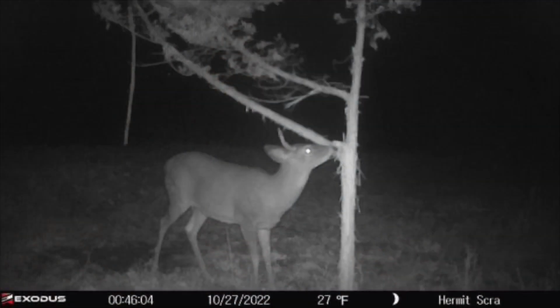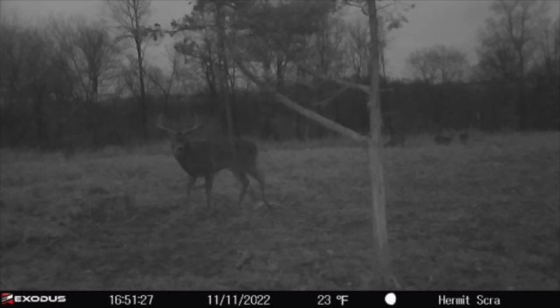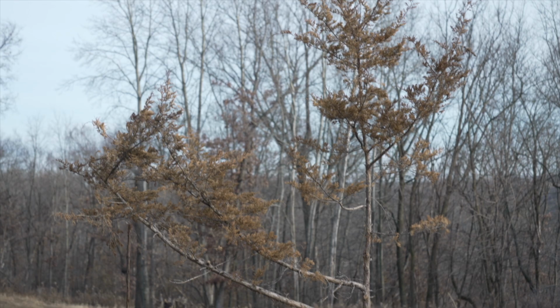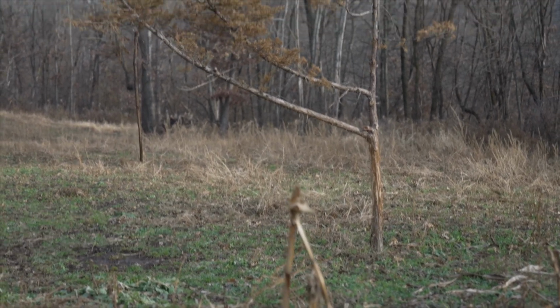Well, that's applicable to the scrapes too. So you'd have double the scrapes or triple the scrapes. You'd have more scrapes based on that ratio. Bottom line is all sexes hit the scrape. They all make a scrape. They go through the process of leaving their preorbital gland on the licking branch.